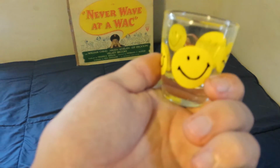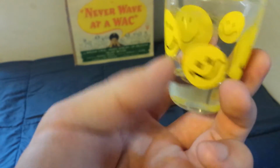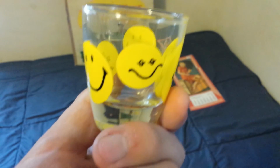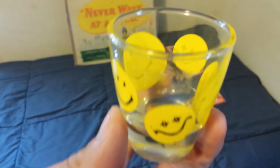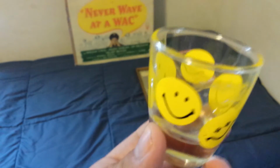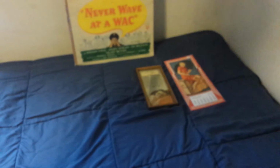Alright, down here I got some smaller items. I got this awesome 70s smiley face shot glass. That was $1.74. Probably something I could pick up at a flea market for 50 cents, but I think $1 is still fair because it is glass and it's got smiley faces on it. You all know how kitschy I am, especially with items like this.